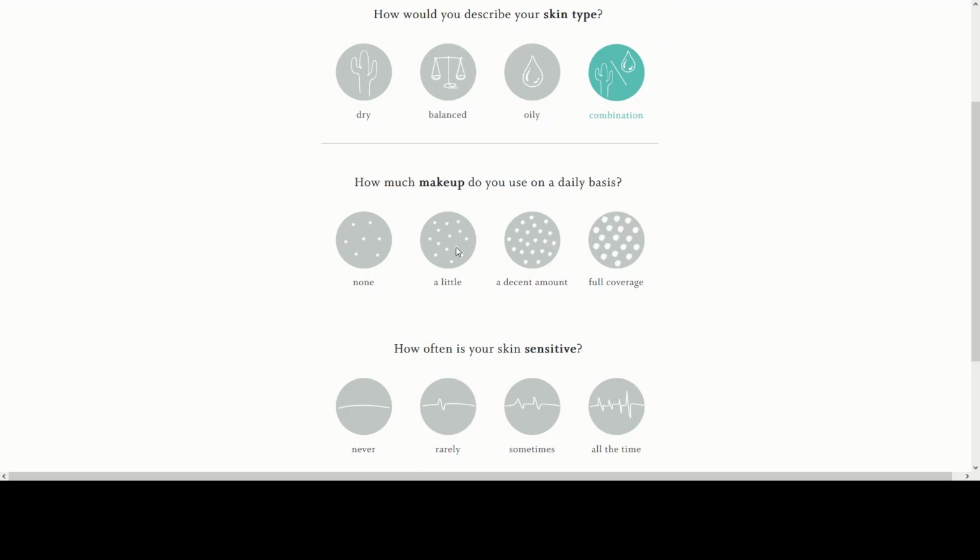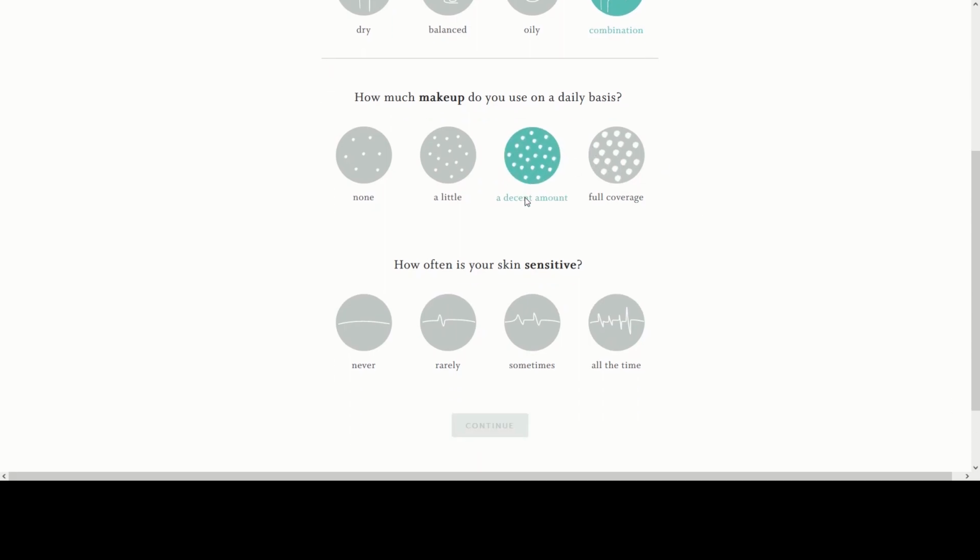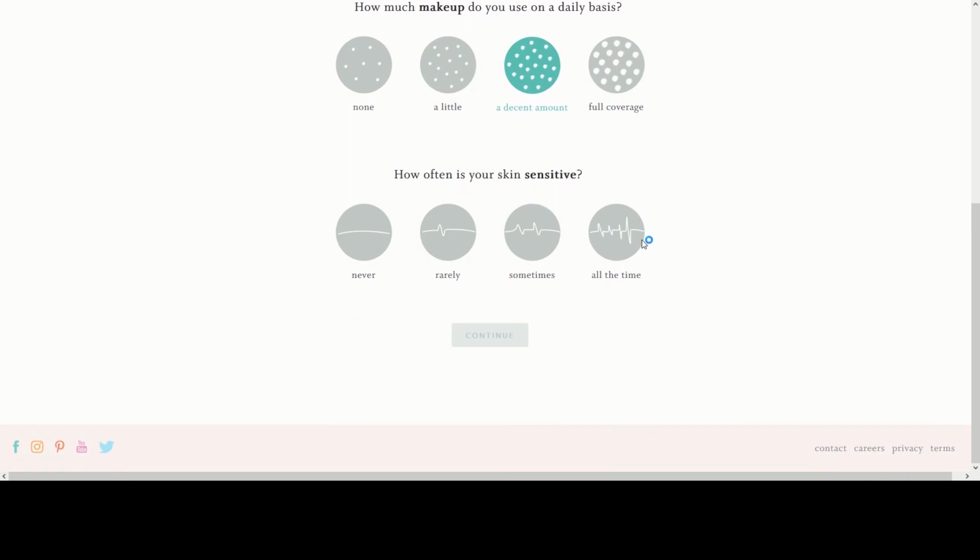How much makeup do you use on a daily basis? Well, on days when I don't go away from my house, I don't use makeup, but if I do use makeup, then it's a decent amount. I don't do full coverage anymore. A decent amount is fair, I think. My skin is sensitive? I would say rarely. There are things that can really ruffle my feathers.